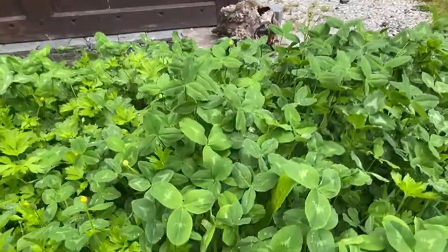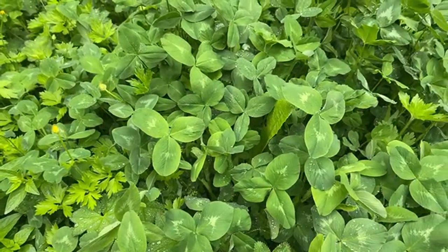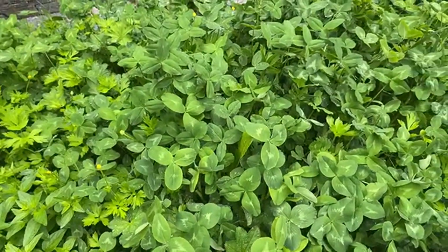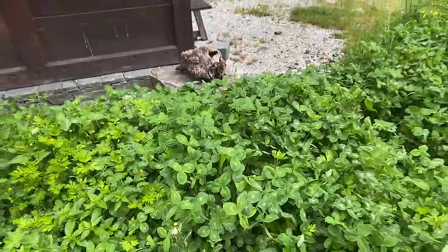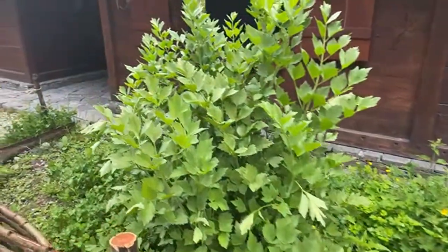I have to say I've never tried to dye with it. I don't even know if you can. I'd have to look it up. But we have so much clover. You have lovage growing in this as well? I think I might actually dry some of that out before it goes to seed. It hasn't quite gone to seed yet.